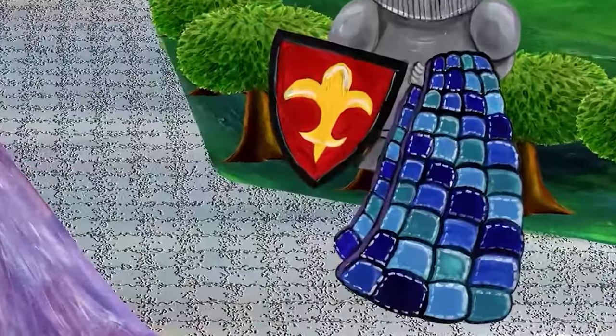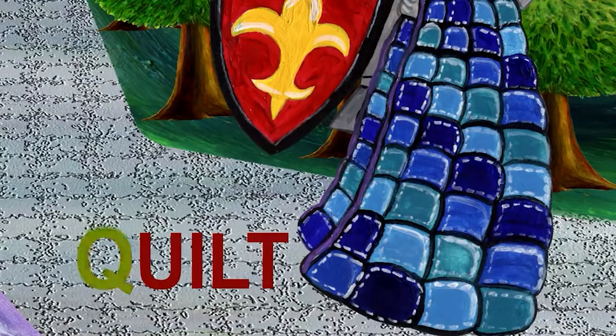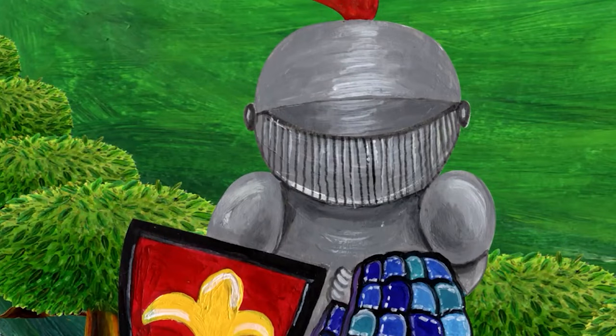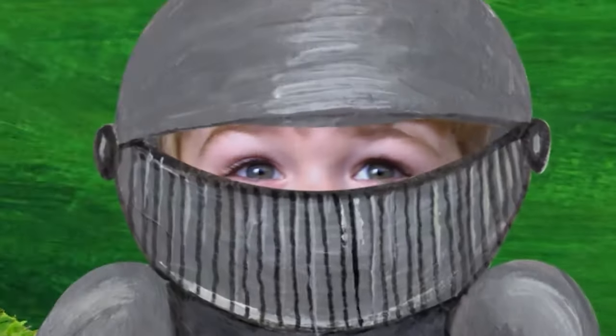What is the knight holding? It's a quilt. Quilt starts with Q. By the way, who is the knight? That's me! I'm wearing the armor. What's the next letter? R.